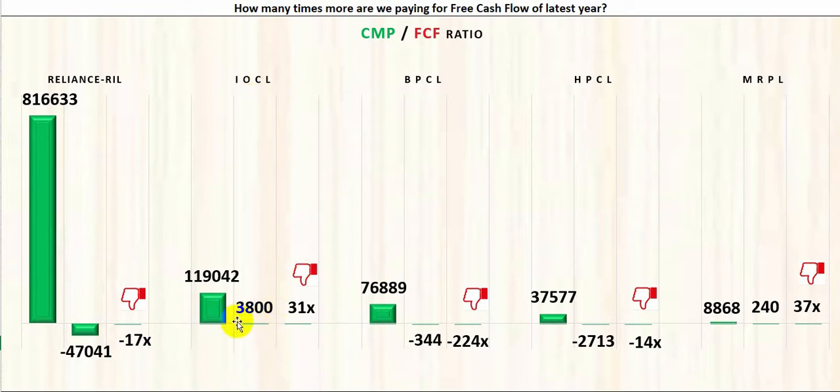IOCL's free cash flow was 3,800 CR, and this is again of 2019, and its entire market cap was 1,19,000. So that's a multiple of 31 times against the free cash flow. Here too, we don't want to pay more than 25 times the free cash flow.